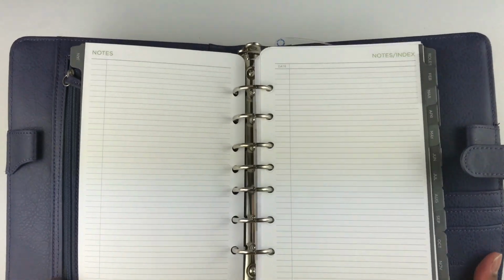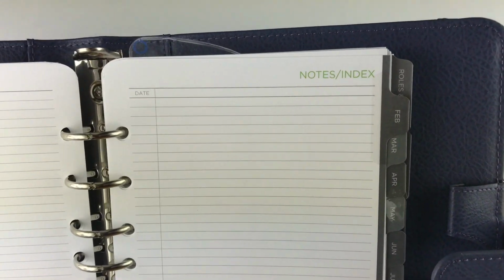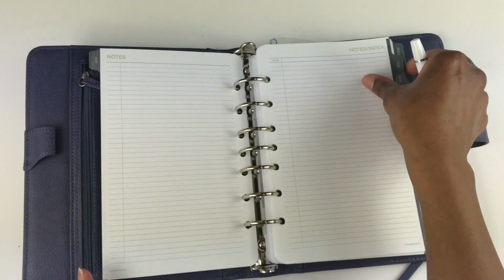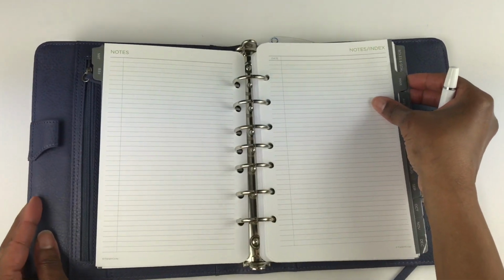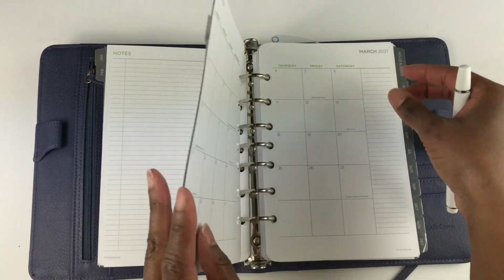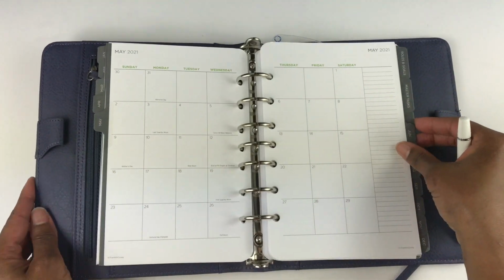On the back of each month will be another page that is just for notes. And then the process repeats again for each month, where you have a notes/index page, then you have the month spread across 2 pages, and on the back of that, a page for notes. The pages feel like a lightweight cardstock. So I'm going to quickly flip through all of these months.